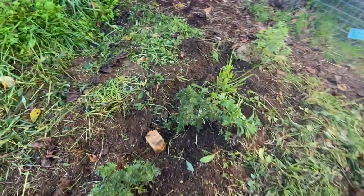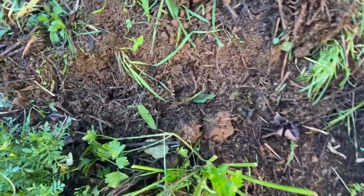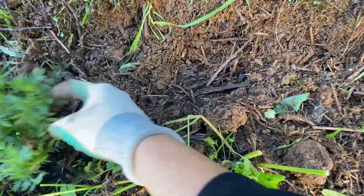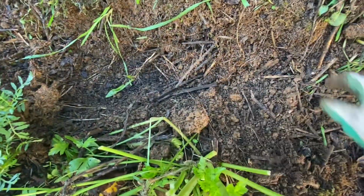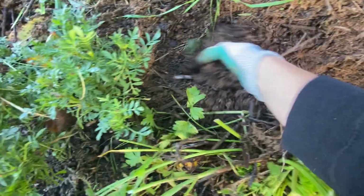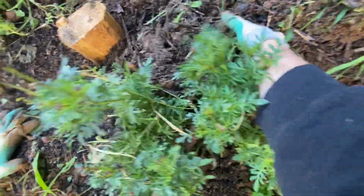Oh, but look what I just found in the garden. It's not gonna bite me, is it, Ben? I don't know. Hello? Where did you go? Did you lose him? Oh no, did I lose him? Oh, there he is.